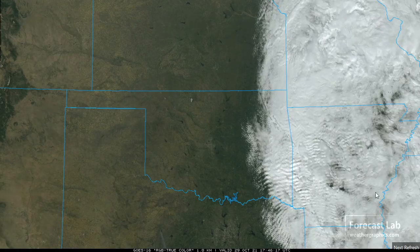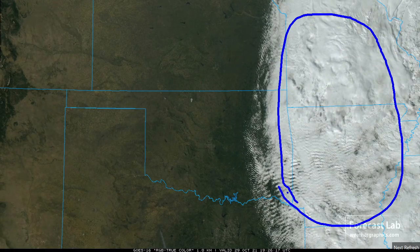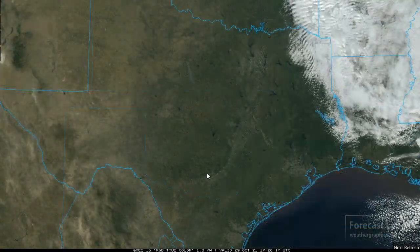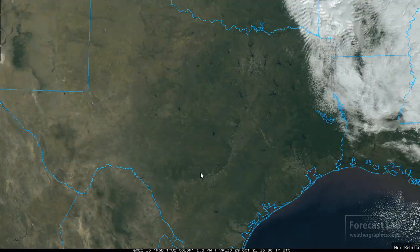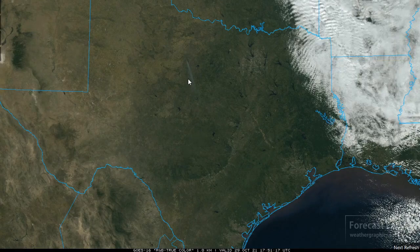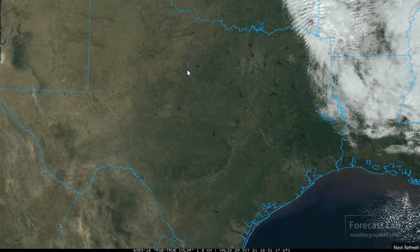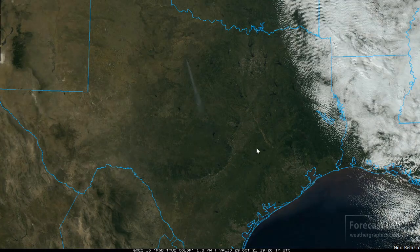Same thing in Kansas and Oklahoma. Arkansas and Missouri showing a lot of cold air advection stratus and stratocumulus. And down in Texas, the same thing. The winds are starting to weaken a little bit, but not before triggering a few wildfires. That looks like a range fire out around maybe Throckmorton.